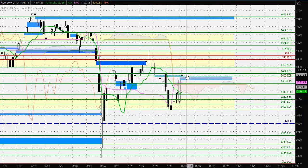The window that was opened up here, if we see any selling coming into the market, should hold a strong support. That extends down to 4267, but also down around the top of the Ichimoku cloud, very close to the Kijun-sen indicator, around the 4248 level, should hold as even stronger support if the sellers do come down to test these areas.